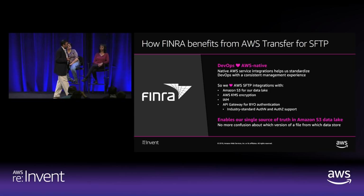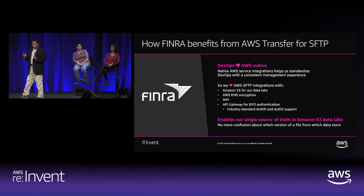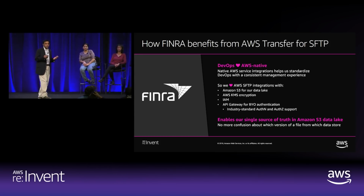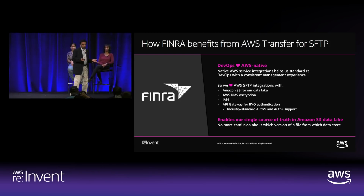And again, as I said earlier, S3 is our data lake, so it's fully integrated with S3. As and when a file comes in, it goes to S3, and it's immediately registered with our data catalog. All of our internal consumers and anyone that uses APIs to use our data catalog can immediately get access to the data. It's KMS encrypted.